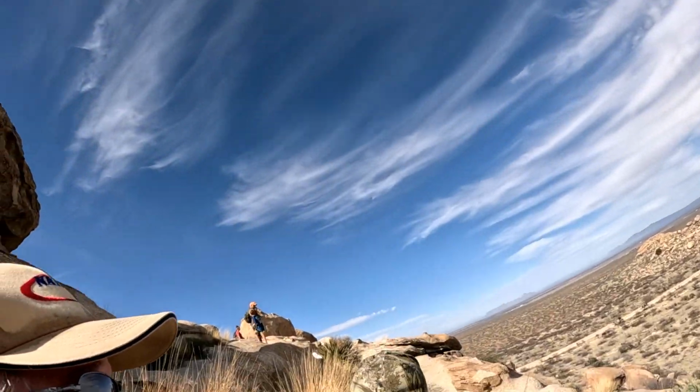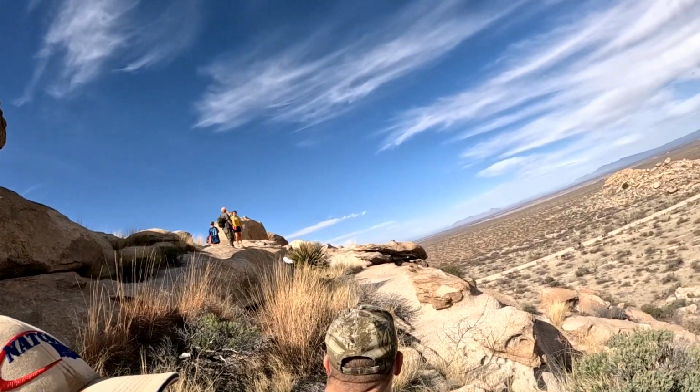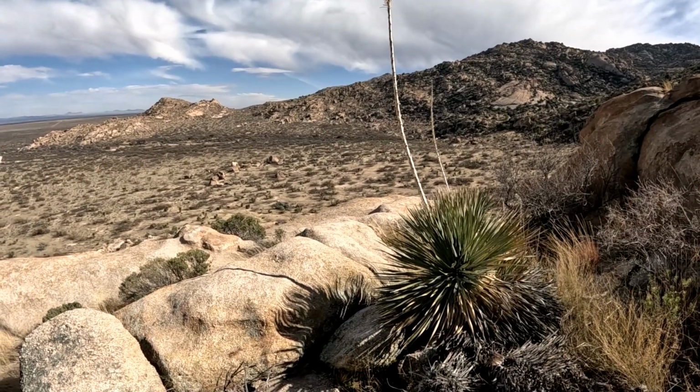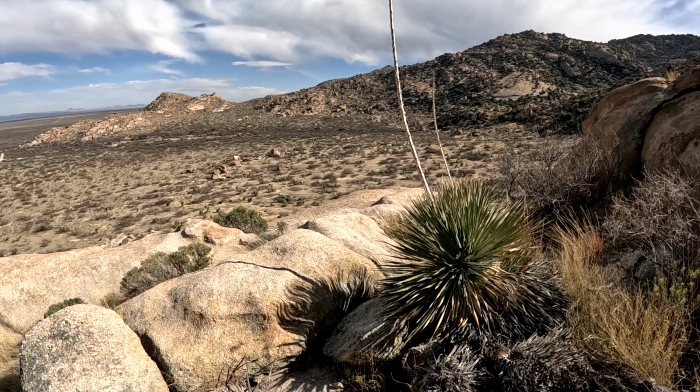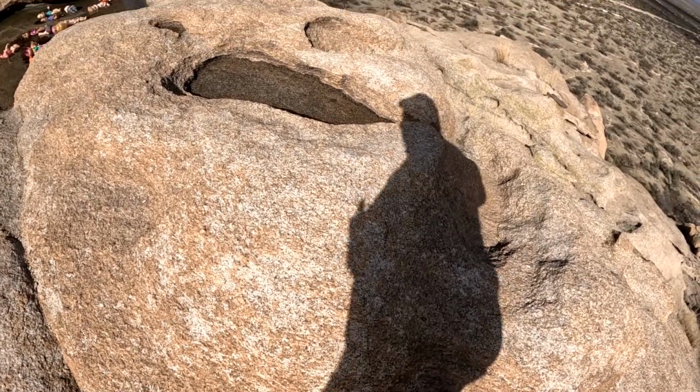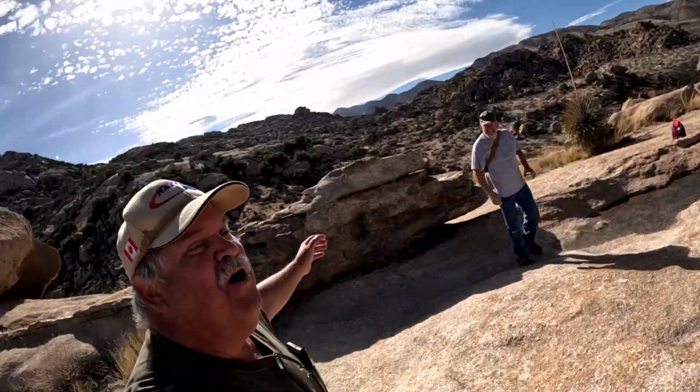Oh, there's our hiking buddies, or our next door neighbors camping anyway. Okay. Yeah. Top of the world, Mom! On top of the world!